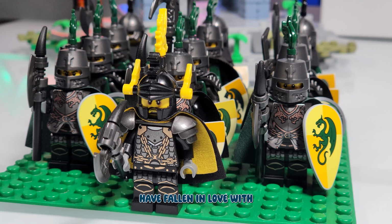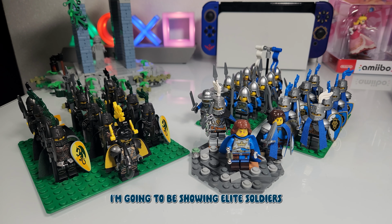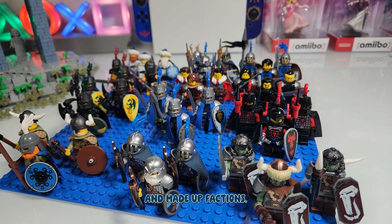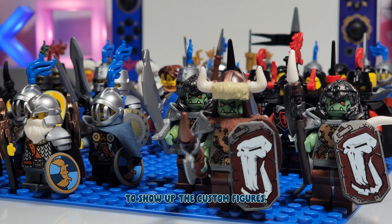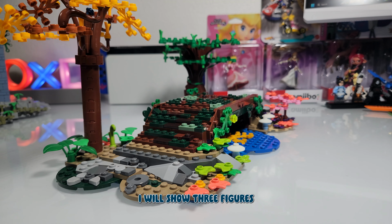Nonetheless, I had as much fun putting these figures together, trying to come up with something new. And well, then I thought that it would be entertaining to make custom elite troops for everyone. And in this video, I'm going to be showing elite soldiers from 12 different official and made-up factions. As I usually do, I try to make a small piece to show off the custom figures. This time I actually made a bridge because I thought that it would allow me to show off the troops in a more natural environment. I will show 3 figures for each faction, starting with the orcs.